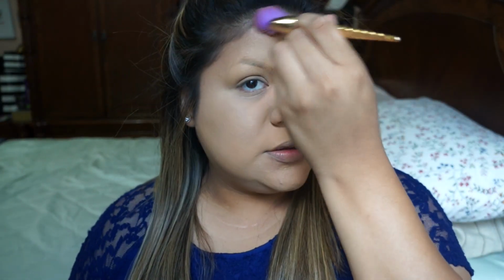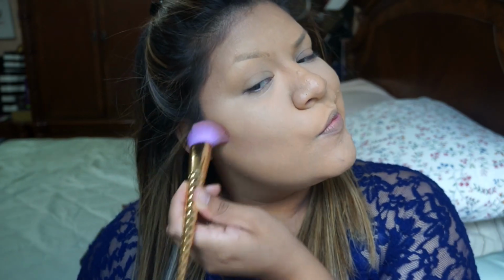So just bring it on the hairline, on the temples, and right over here, cheekbones. You can use whatever bronzer you like. Still on the hunt for a drugstore bronzer. But I like taking advantage of when high-end brands are on sale so I can try their products.